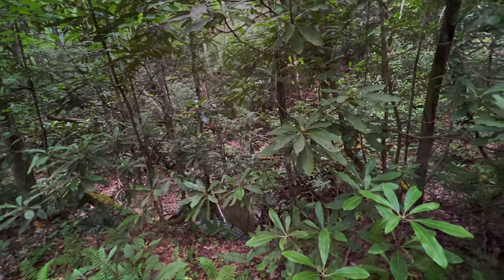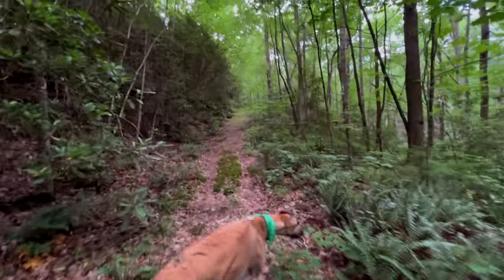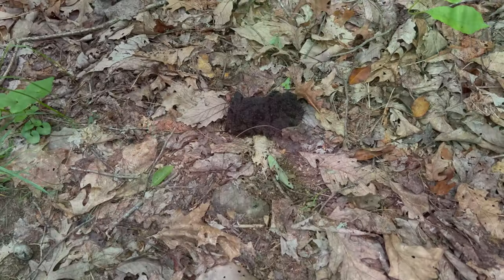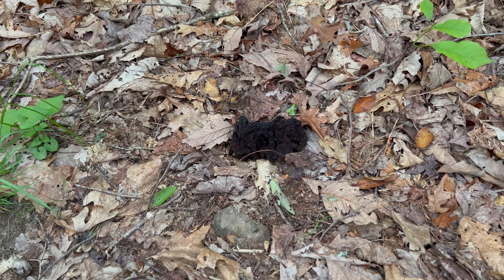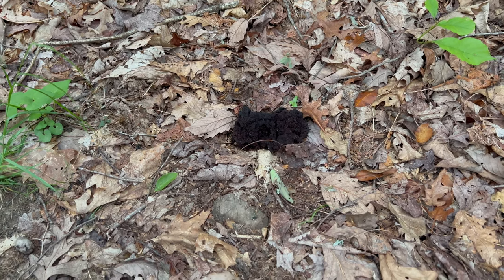Mile 5. So pretty in here. Wonder what furry animal left that for us to find on the trail. It was a big one.